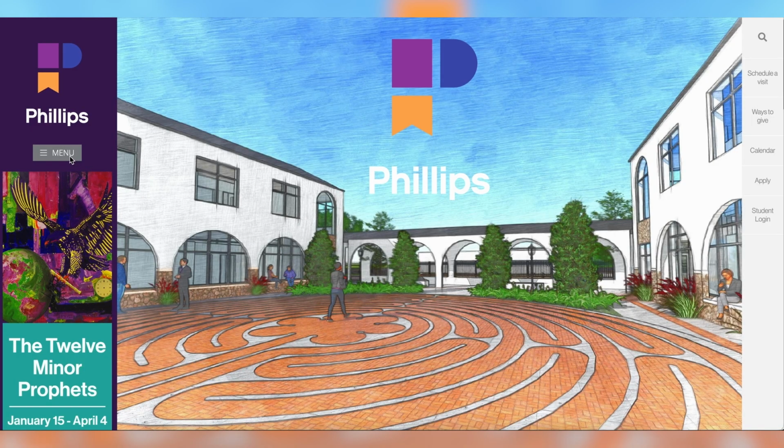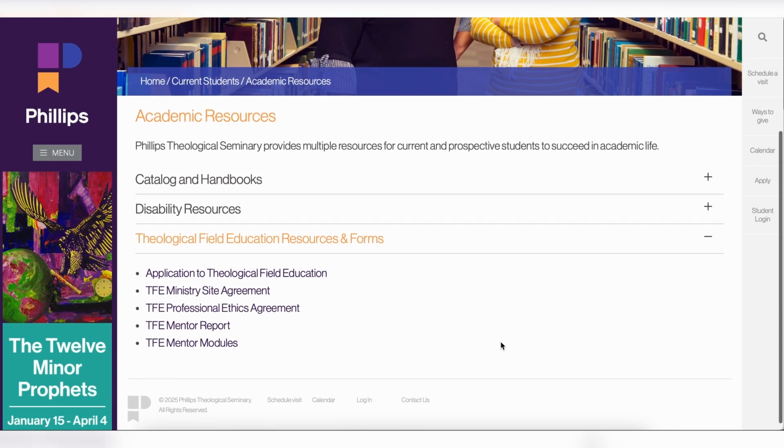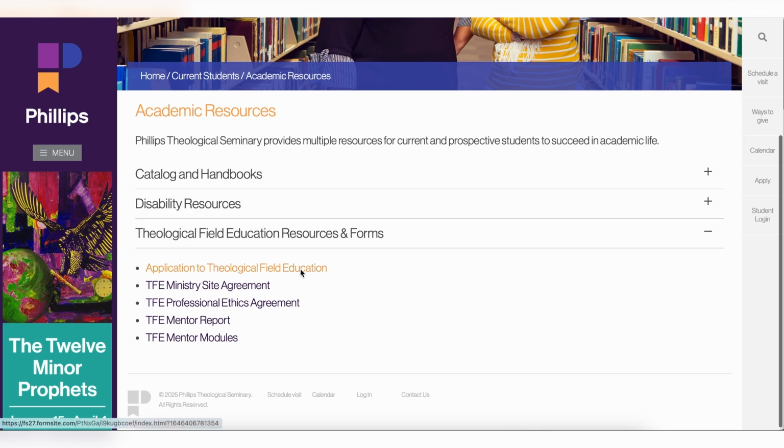So, how do you apply to theological field education? The registration process begins at the Phillips Theological Seminary webpage under the Academic Resources tab. Under that tab, you will find the Theological Field Education application. Once you fill out the application, I will receive an email. The application is going to ask you for not only your name and some of your information, but also what are your theological field education and vocational goals.